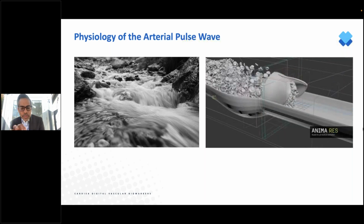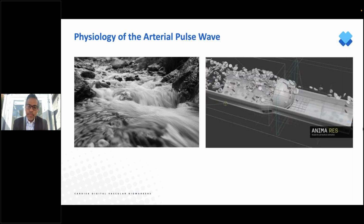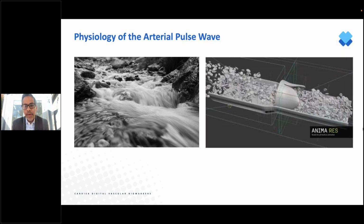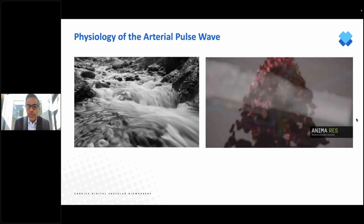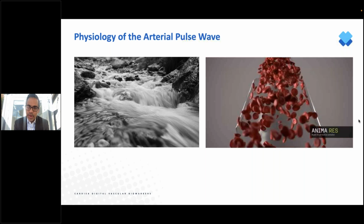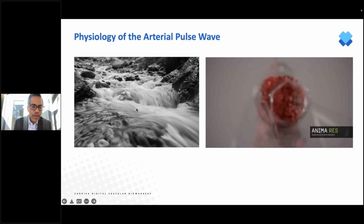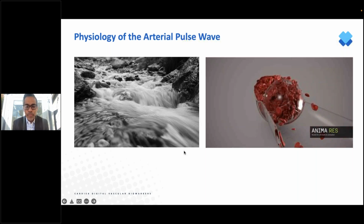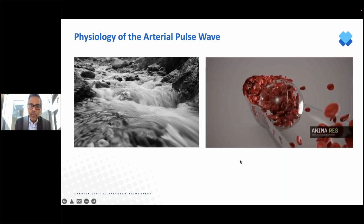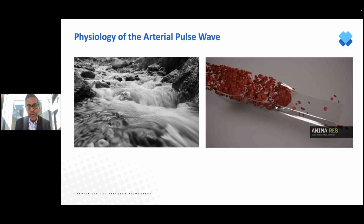So let's take a closer look at this, the physiology of the arterial pulse wave. The animation on the right, this is a mechanical system, but one can see that the pressure wave is moving forward. But as it moves forward, there's a portion right there that starts coming backward. So while one thinks that the body is a river with blood flow moving in one direction at all times, that's not true. It's moving forward with a pulse velocity, and then it also reflects backward.